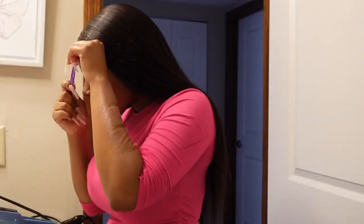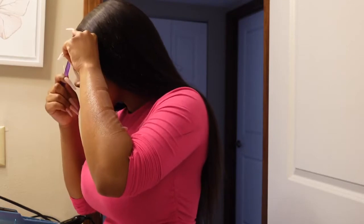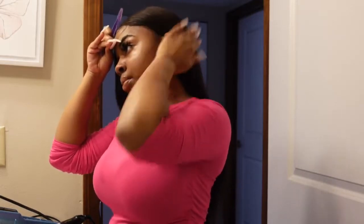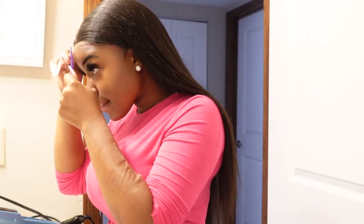This wig that I have on is Swiss lace, and you guys are going to see at the end how that all melts into my skin and everything else. But for the rest of this video, I'm just going to be finishing up my install. I am going to be trying to cut some layers into this hair. You guys know I'm not a professional, so they are not the best, and they really weren't all that good.